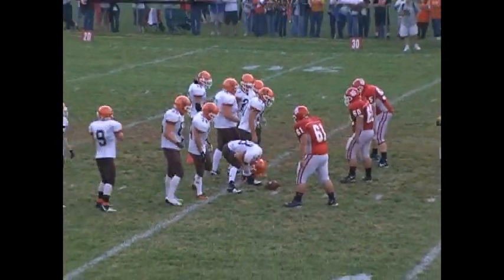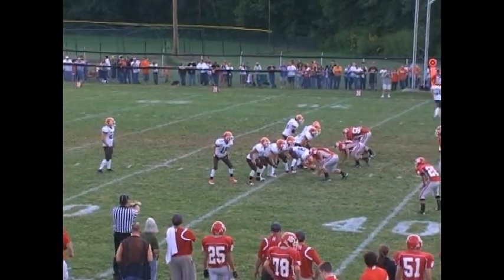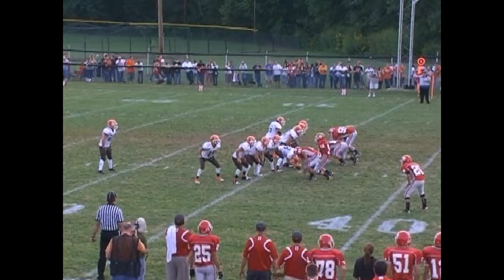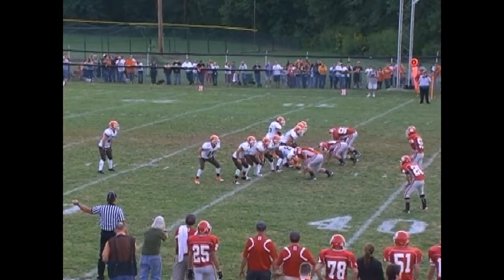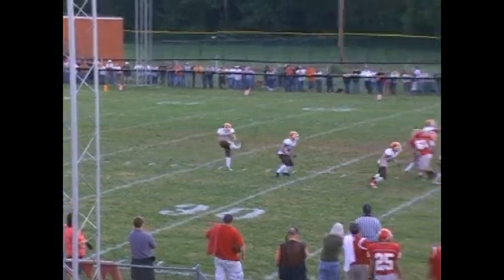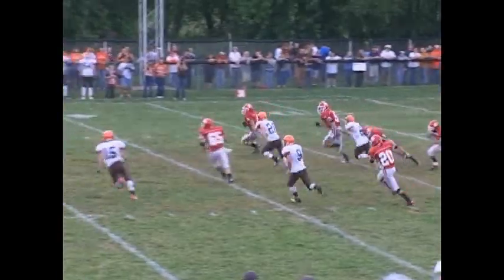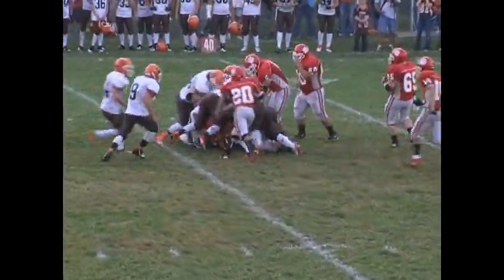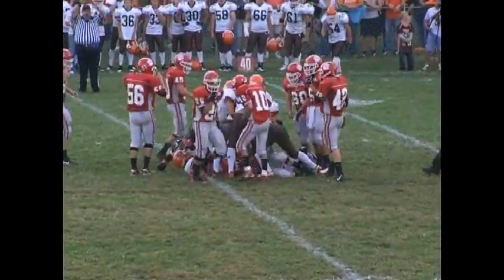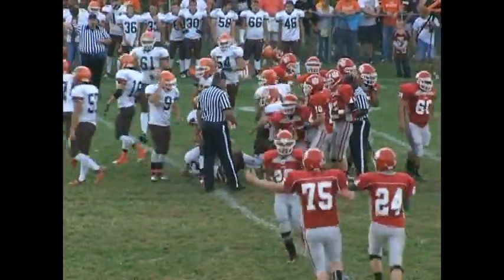Dustin Young will punt it away for the Buckeyes. Austin Keith and Connor Stanley back deep for the Tomcats. Jacob Perkins, the long snapper for Nelsonville-York. Nice snap, good protection, and Young gets it away. That's going to hit the ground. Oh, Connor Stanley picks it up at the 35. He'll take it out to about the 44-yard line. That's where the Tomcats will have their first possession.